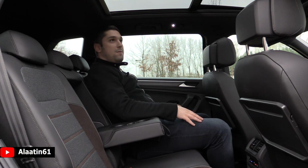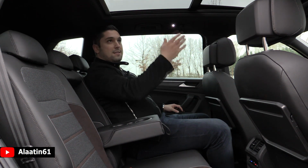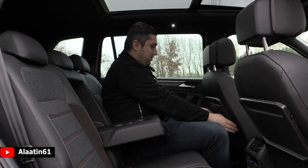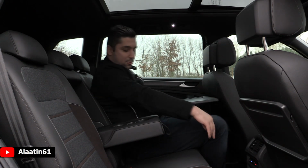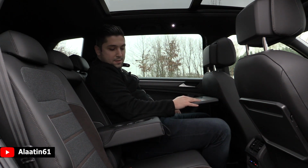It has a huge panoramic sunroof. You can tilt it and slide it backwards. It even has the tables, as you can see. It has the 3-zone climate control with heated seats in the back. It has a power outlet, a USB input.